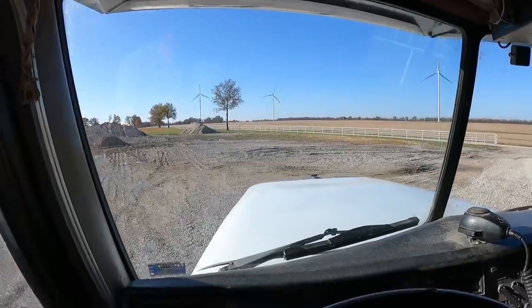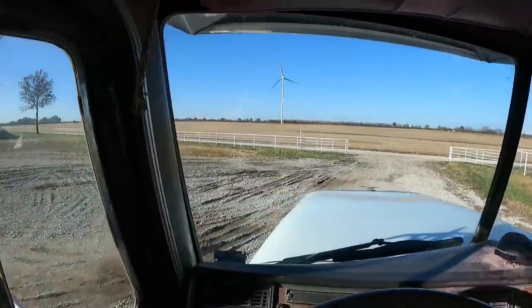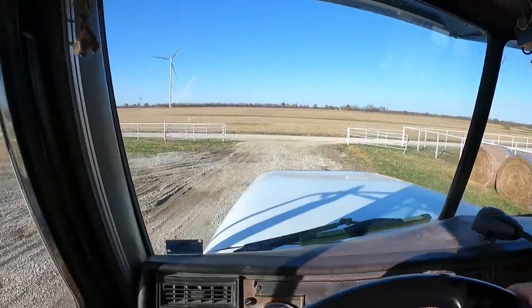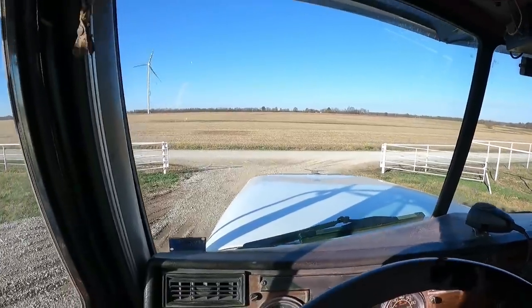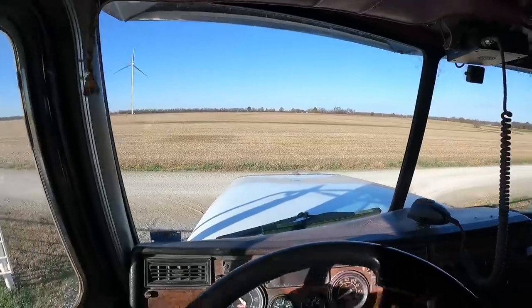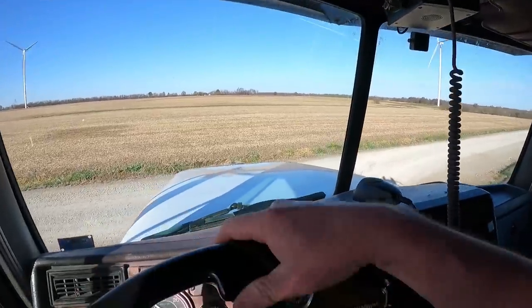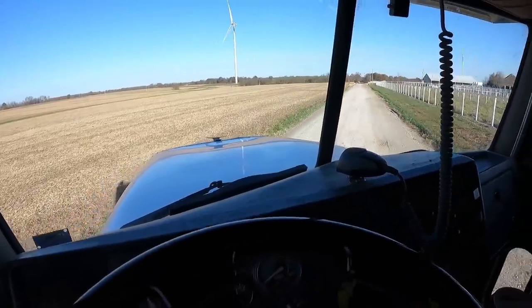Pretty new to our area. I want to say there's 70 of them somewhere all up through here. So they just started doing these last year. And I guess there's actually going to be another section they're going to put another 70 in, I believe. But yeah, it's weird coming up here now, which I'm not trying to pay attention to where I'm driving. There's more of them over here.